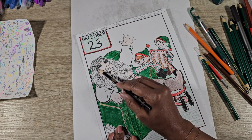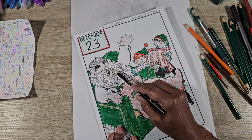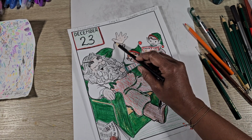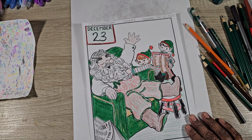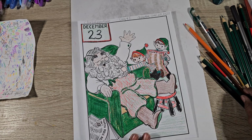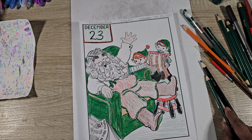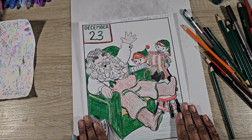I think I need to do something else in here a little bit. I ain't sure, but I'm doing it. Now I want to do something to the back of this wall, but I'm not sure what. Maybe we'll just leave it and let it go this way.